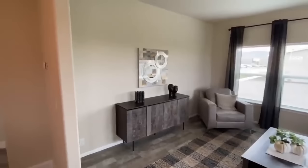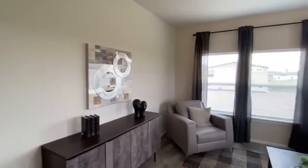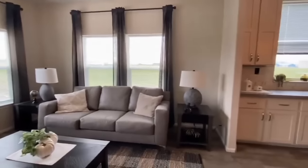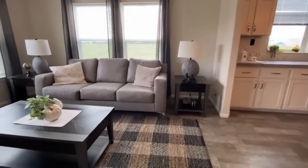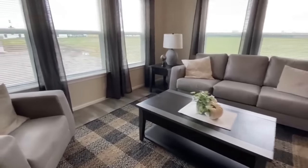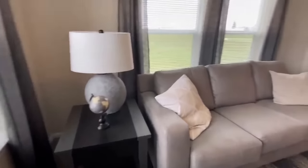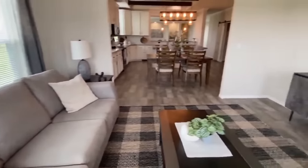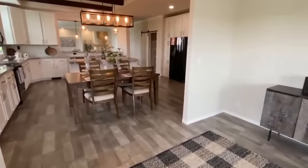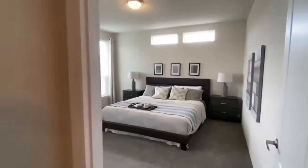All right, tell me how y'all feel about this. This is a little different. We haven't seen anything like this. So you have your main living area, and then this is almost like a study or a den, maybe. I love the openness that you can see from back here all the way to the front. Oh my goodness.